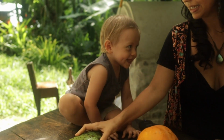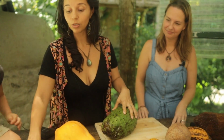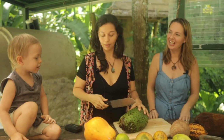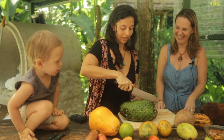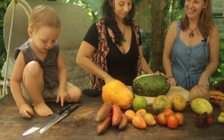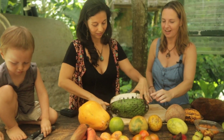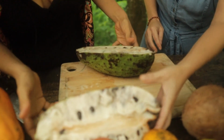So guanabana is very delicious. It grows on a tree. I'm going to help you cut this small one. Thank you. Can you bring me a knife? There are two right here. Can I cut this one? Okay. Now this one is already kind of going bad, right? A little bit. Can I cut the papaya?